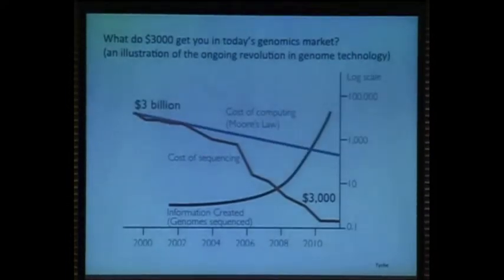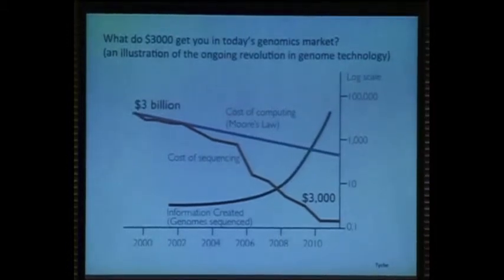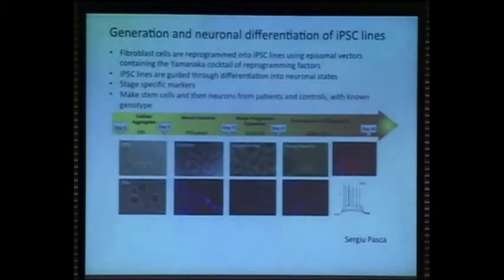I use this slide to illustrate one half of the equation of the revolutionary technologies, the genomics technologies. More than 10 years ago, a single genome cost $3 billion. Now we can do the same for $3,000 and in a week. Similar technologies are being used in our model system here. The other half of the equation is the availability of induced pluripotent stem cell lines, where you take donor tissue with a known genotype, turn it into stem cell-like cells, and then differentiate those into neuronal tissue cultures with a known genotype and do studies on those.